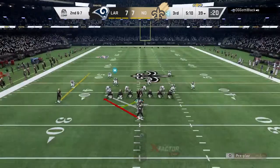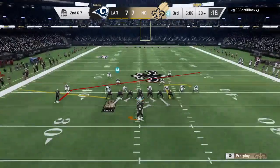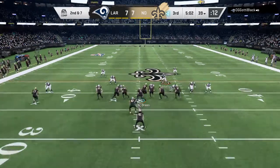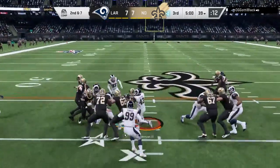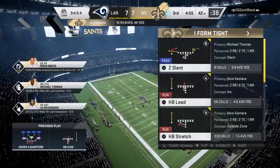They tried a quick hitter inside, but that one was swallowed up because what they're hoping, those big defensive linemen will take the bait and move laterally and open up a crease that they can run through. Didn't happen on that play. Running with Kamara. He'll get about 3 as he's brought down right around the 42.